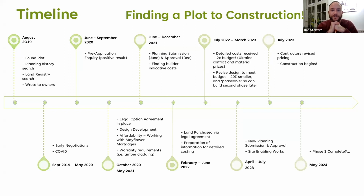So we started our planning journey, did a pre-application inquiry that was positive, developed the design a bit more, and worked with Mayflower mortgages, which are incredibly useful and worth their fee. Mayflower were really good at explaining restrictions that I wasn't really aware of as an architect. Usually I deal with clients and don't really get involved in the money side of things, in terms of where their money is coming from and how they're spending it, and restrictions as such.